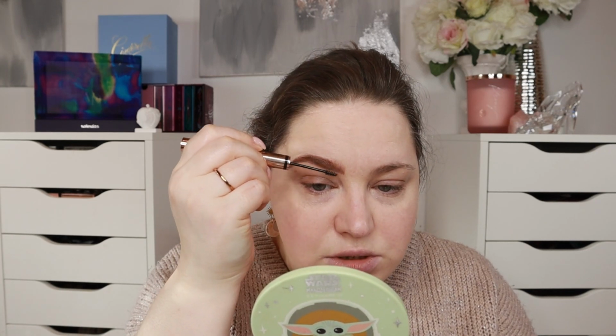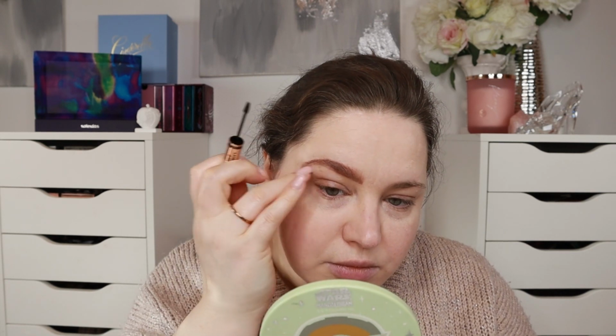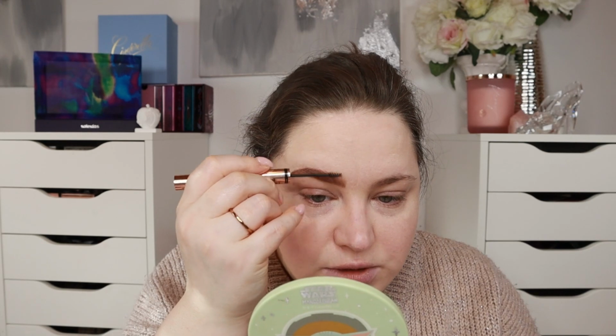And then you just go on top of the brow. I do have to say, it's also not my favorite brow gel. Do you have another? You can definitely see it does disrupt the product underneath, which can be good if you're too heavy-handed, but I don't think I am.